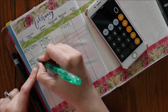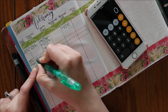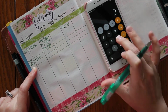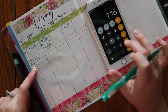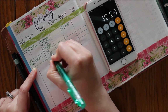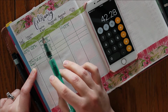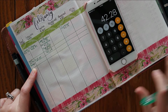So groceries, it was just 1 trip. $68.89. Eating out, I need to go ahead and total up. We did go out on a date, and then just some quick on-the-go meals. So that is a fantastic total for us. Eating out is usually the category that we struggle in the most, and then next being groceries.